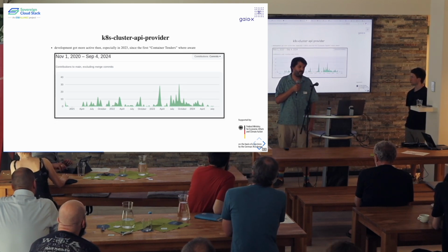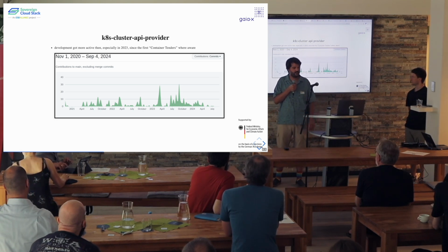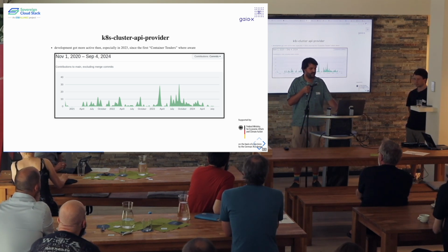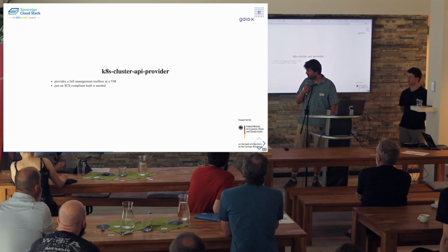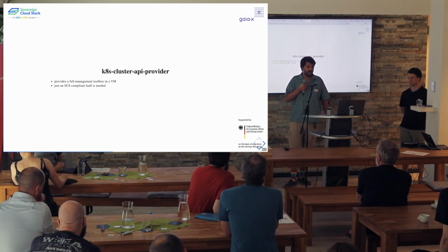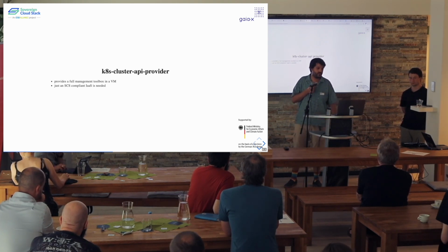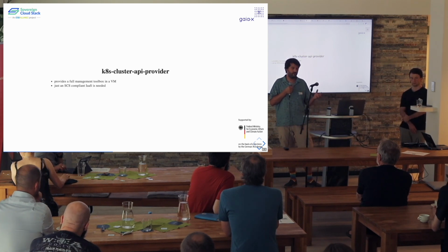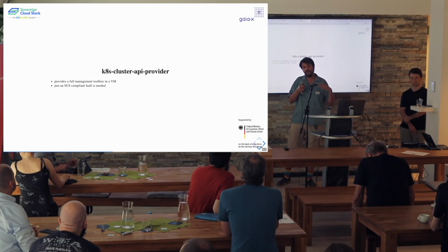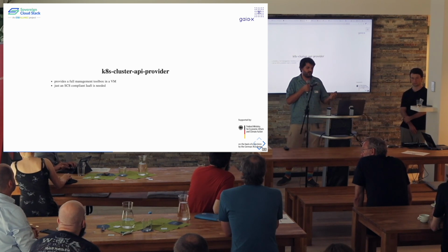And why the activity was that high in the last year has something to do with the next reference implementation, but you can see it later. I will compare them in some slides. And yeah, the KaaS cluster API provider was to provide a fully managed toolbox inside of a VM. That means you need access to an SCS compliant IaaS, and then you can just spin up a VM where all your tools are in, and then you can manage your Kubernetes clusters.